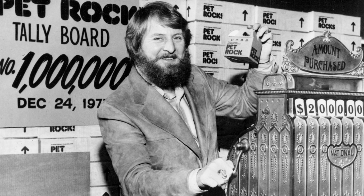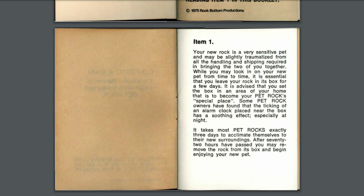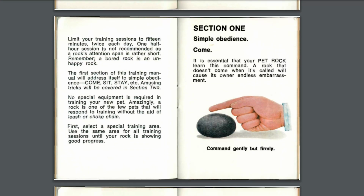Within a year, this dude sold over 1 million pet rocks at $4 each. And the reason they were successful was because of his marketing. With every purchase of a pet rock, the buyer would receive a 32-page training manual all about the care and training of your pet rock. It was a short-lived fad for sure, but during the holiday of '75, this guy made bank.